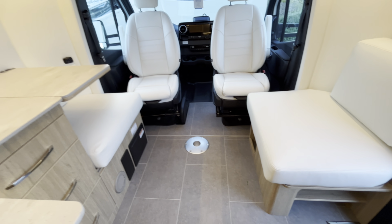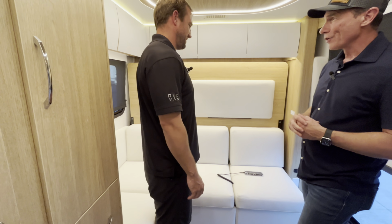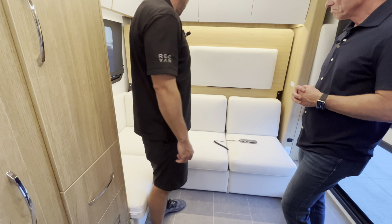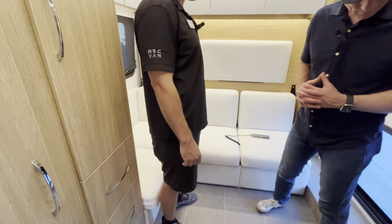Okay, interesting. This RV has no slide outs. Correct. So we're just pulling that and that's our bed. Yep, you move these cushions, pull on that, it comes down and you've got your bed. It's really easy to set up and break down, and again, you don't have to have the slide out in or slide out in order to use it. It's ready to go all the time.